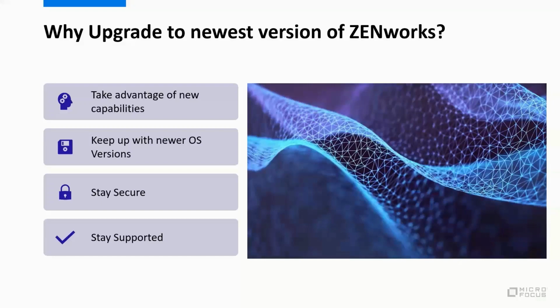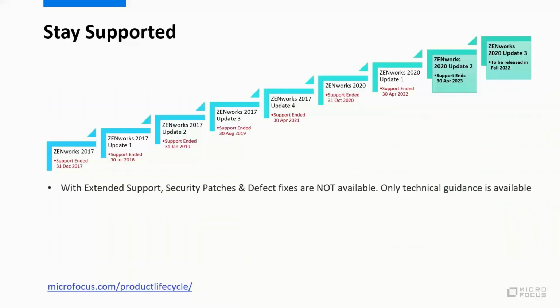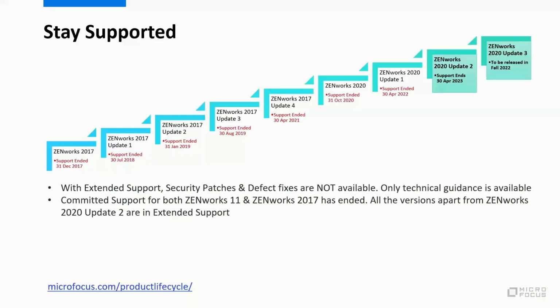Lastly, why staying supported is such a good thing. In today's world, where malicious users are constantly looking out to exploit vulnerabilities, it is critically important to ensure that your ZENworks installation is under committed support, as it entitles you to security fixes and defect fixes. However, at this time, ZENworks 11, all versions of ZENworks 2017, ZENworks 2020, and ZENworks 2020 Update 1 are out of committed support and are on extended support. This means that you have to be on ZENworks 2020 Update 2 to get any security or defect fixes.